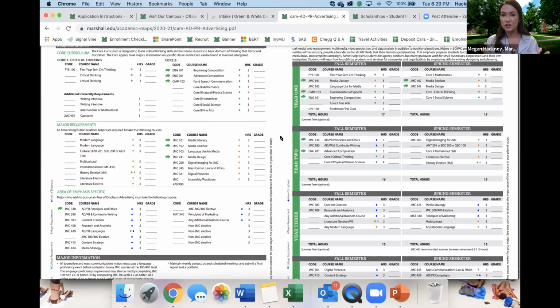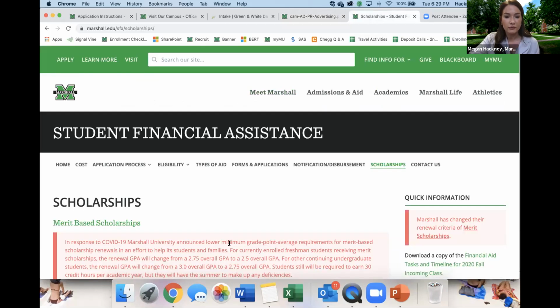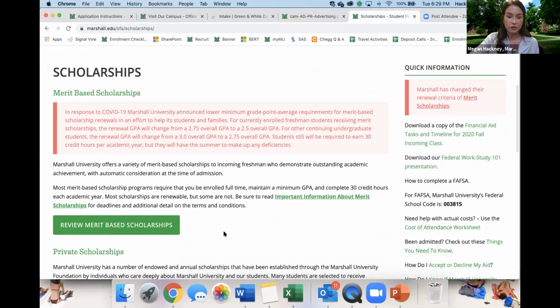This is just a general framework to show you all of the classes you will need to eventually graduate with this degree. The last thing I want to touch on before we end our presentation is scholarships.